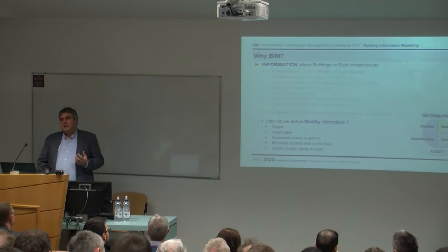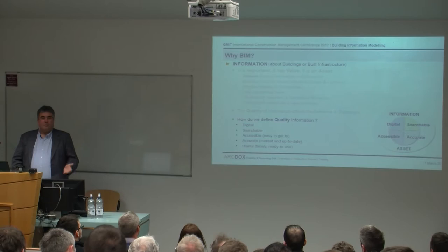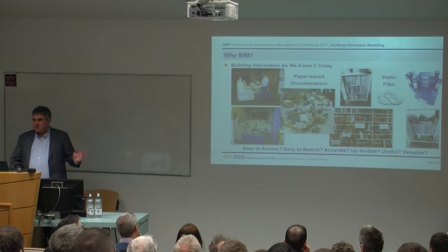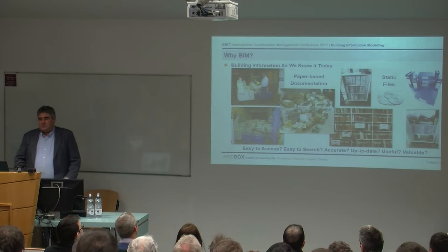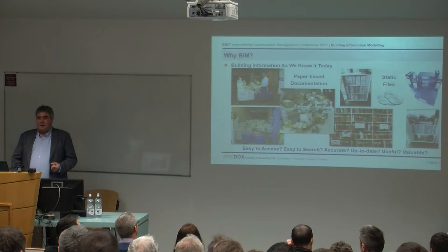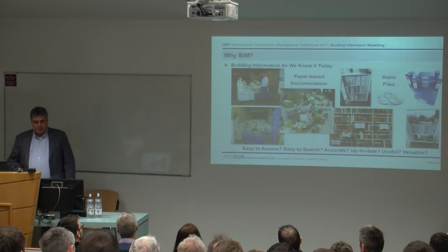So I don't think anyone in this room would disagree with what I've just said there, right? Everyone agrees with that. The problem is the way we understand building information in the construction industry is the exact opposite of what I've just said. It's predominantly paper-based, it's unlikely that it's accurate, and because of the way it's produced and when it's produced, it's in a very static format. It's very difficult to search or query, and in that format, it's very difficult to keep up to date. So that's the kind of problem we're having to deal with when we talk about information in the construction industry.